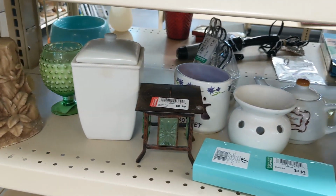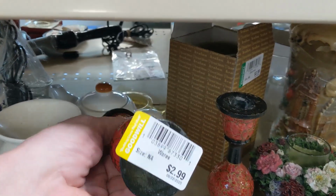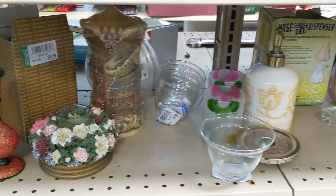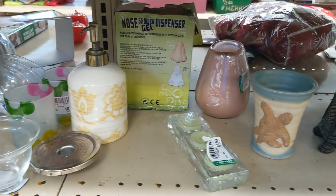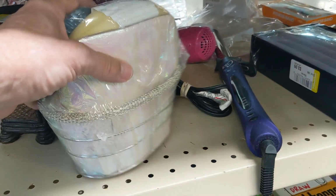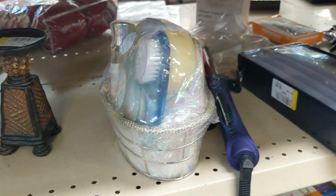I got to this aisle, and right away I knew there wasn't much on this aisle that I would like. These candle holders were $2.99. I thought they were cheap, so I put them back. I continued down the aisle, but I didn't have much hope for it. I saw this bathroom gift set. It was $2.99, but I passed on that too, and I left for another aisle.